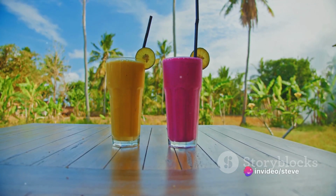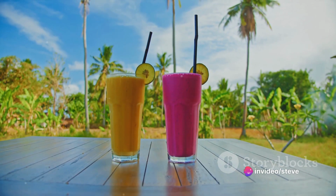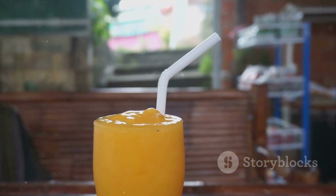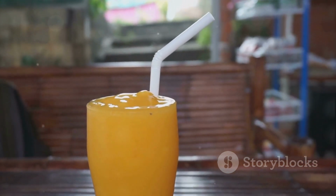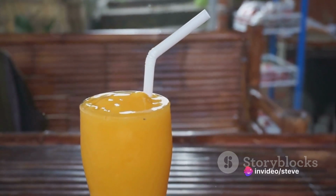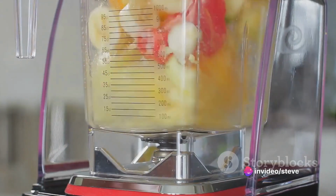So how do you put all these together to create a Tropical Delight smoothie? It's super easy. You'll need a cup of fresh pineapple chunks, a ripe mango, and a cup of coconut water. Put all the ingredients into a blender and blend until smooth. If you prefer a colder smoothie, feel free to add a few ice cubes.